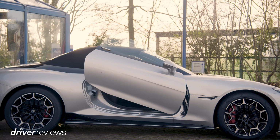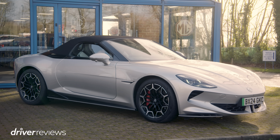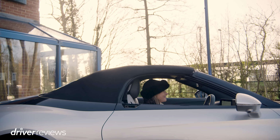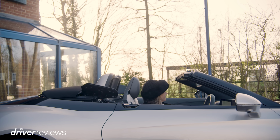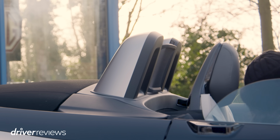But you can open and close the roof anywhere you like, including up to 30 miles an hour. It is electric, of course, and takes 15 seconds to go up or down. There's also the modern must-have of a wind deflector to reduce the buffeting of your bouffant.